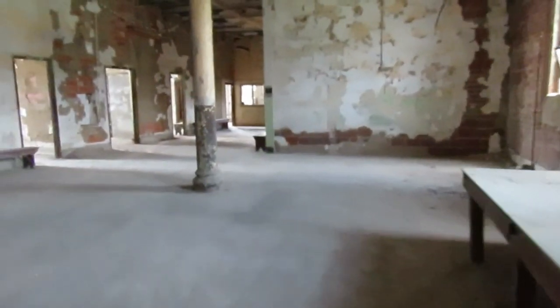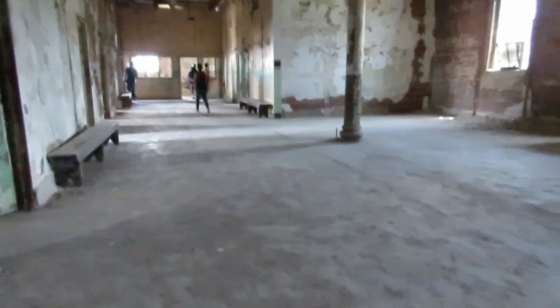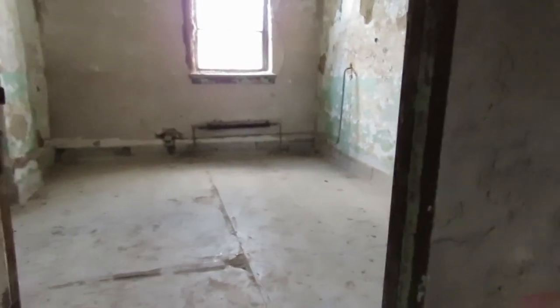This is the interior view of the hospital. Or the picture is an interior view of the hospital. I'm not sure which angle that's from. This may be distinct from the infirmary that's upstairs of the chapel.